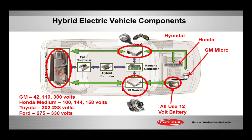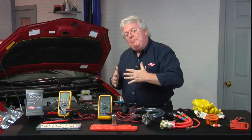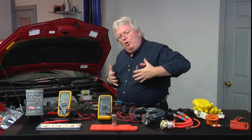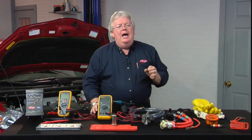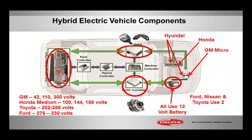Hyundai's hybrid has both a motor generator between the transaxle and engine, like a Honda, and also one on a belt-driven accessory. So one's done for regen, and the other one's done for helping propel the vehicle, giving you a little bit more oomph from your 4-cylinder engine. Toyota, Ford, and Nissan, and the General Motors 2-mode full 300-volt hybrid, they will put 2 motor generators in their transmission. So that's what's going on there.